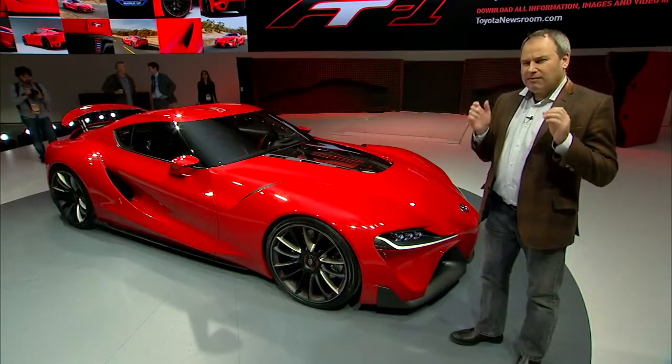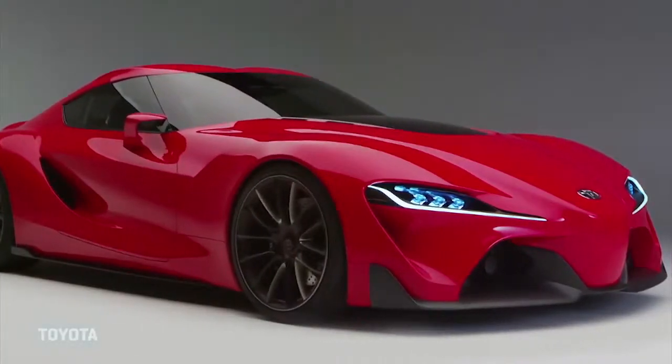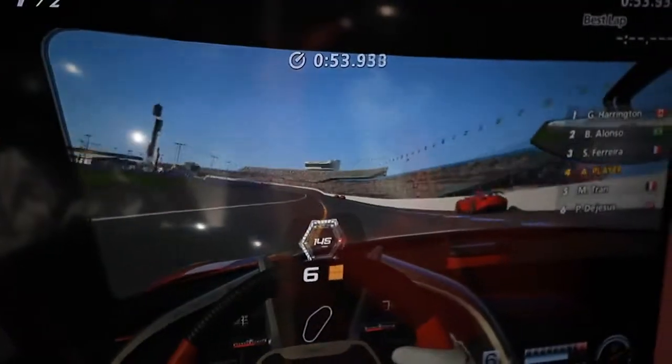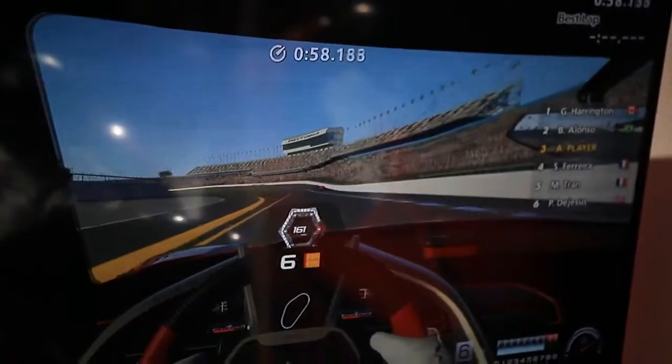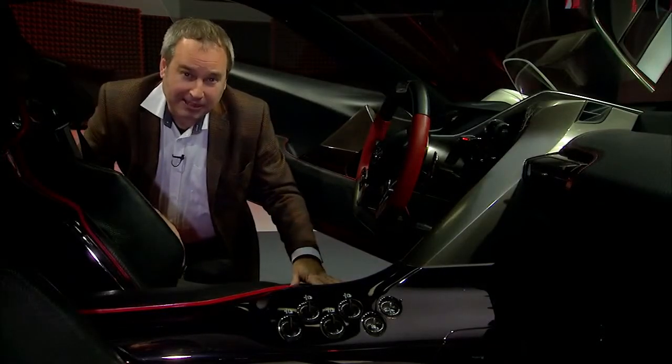Of course, all of this is kind of for show. This is actually not even intended for production. You can drive it in the Gran Turismo 6 video game. They've got a version as downloadable content, so you can put it on the track, try it out. Apparently it handles really well in the game, but we won't be able to try that on the road.